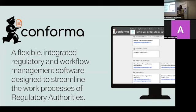So Conforma is our integrated regulatory and workflow management system. This is a lot of fancy words. It's basically a very flexible tool that allows for applications to be submitted and processed through a customizable pathway that suits each country. So when I'm saying flexible, I mean we tailor it to each country's specific needs. All right, it's not just limited to regulatory authorities.